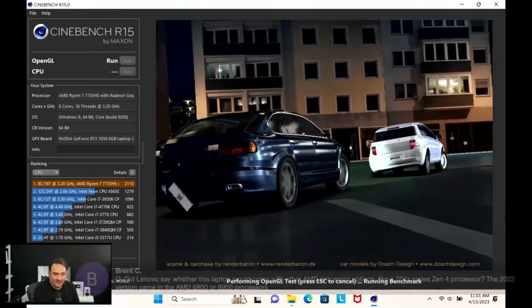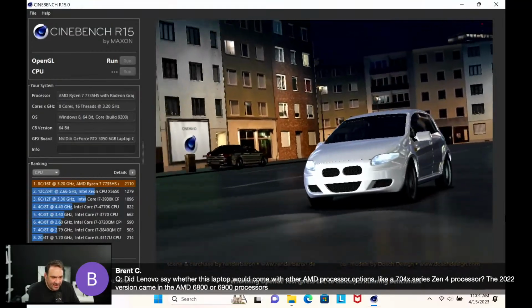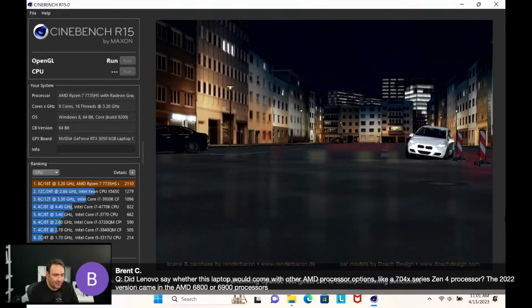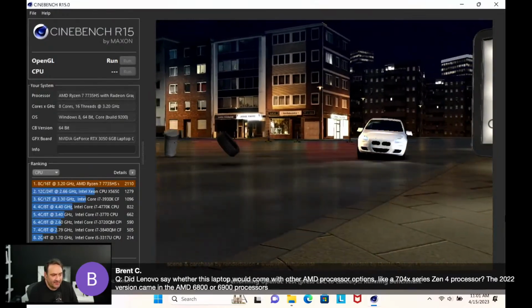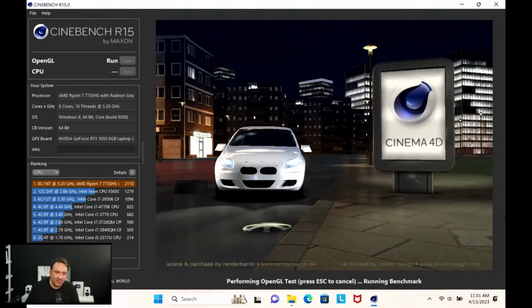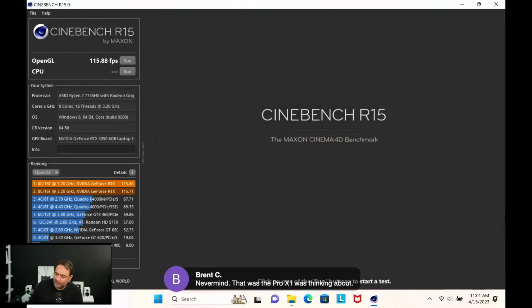Question from Brent C. Did Lenovo say whether this laptop would come with other AMD processor options like the 4000 series, Zen 4? I did not hear anything, Brent. The 2022 version, the AMD 6800 or the 6900. I only know what they sent me, and this is what it is. Yeah, the Pro X will be getting one hopefully very soon.